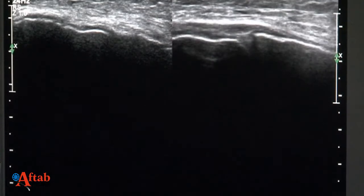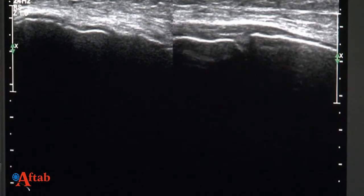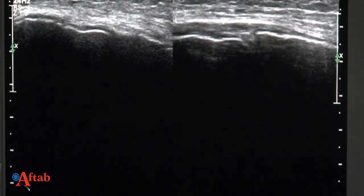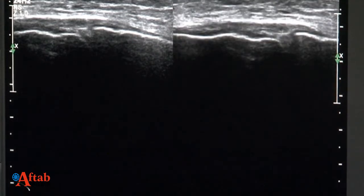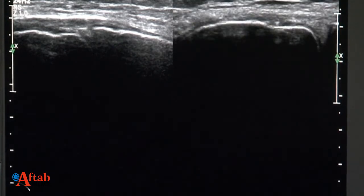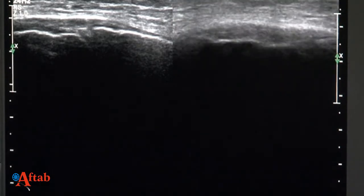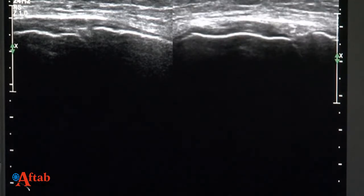The medial collateral ligament, the hypoechoic thickening of the medial collateral ligament, that's the medial collateral ligament. And I'm going to freeze this for you. Go back again to the, I'm so sorry, I'm a little not used to this machine. Okay, and we are going to see the medial collateral ligament. So, come back here.